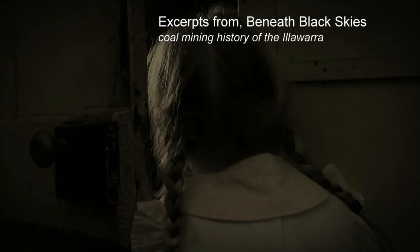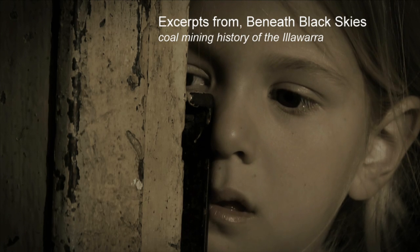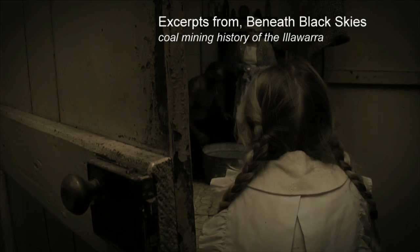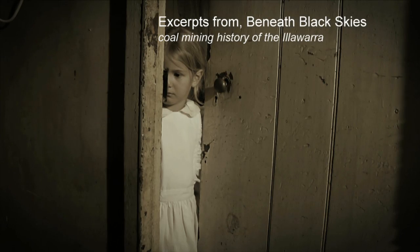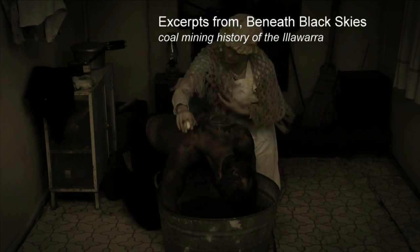And so the miners would come home in their pit black and they would get into the bathtub and they would be washed. Oh, when I was little, I didn't like the look of him. He was black, slimy black, dust all over him. His clothing and in his ears and his nose, his nostrils and eyes, oh, he looked terrible.